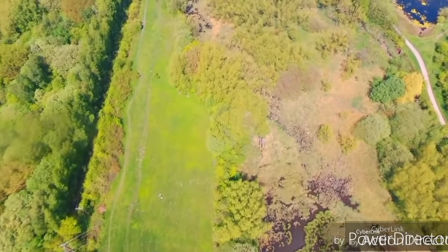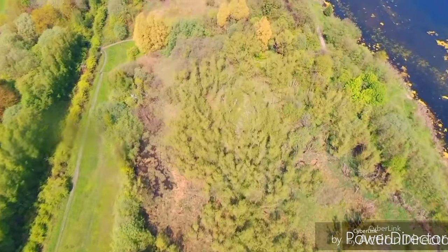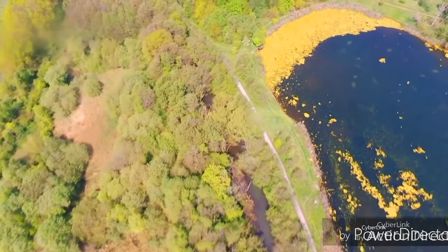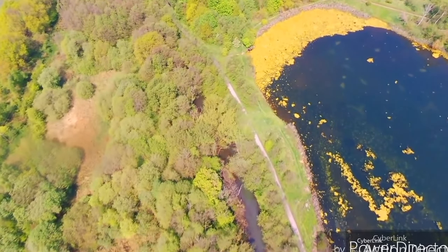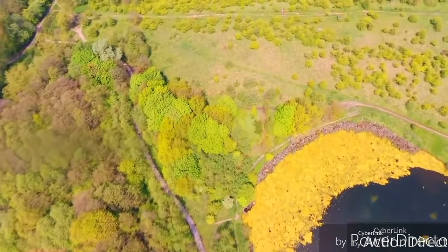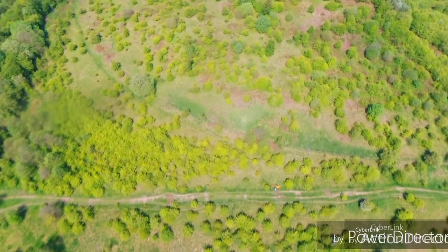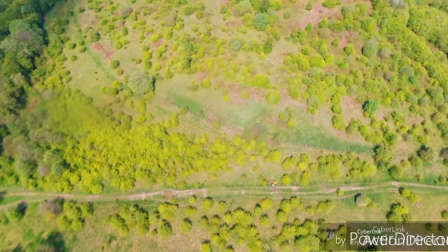Just speeding this up, just so it's not too boring for you guys. Just look at the trees. You can see all the different shades of the water and the weeds, and basically I'm 99 meters high at this point. I can see it in the sky now, so I then take over and I'm manually flying it back now. It's just on this path that it'll overshoot slightly, so I will take control in a few minutes.